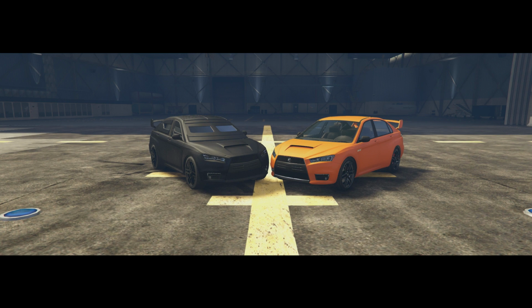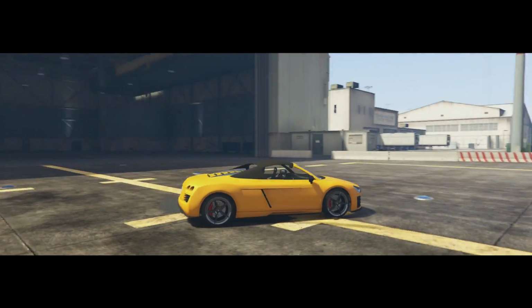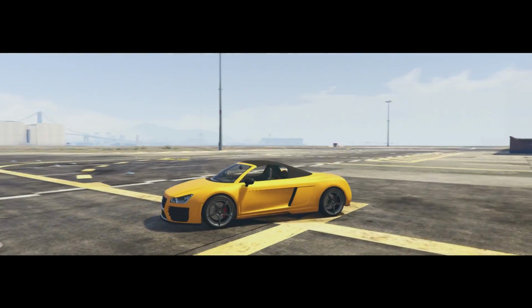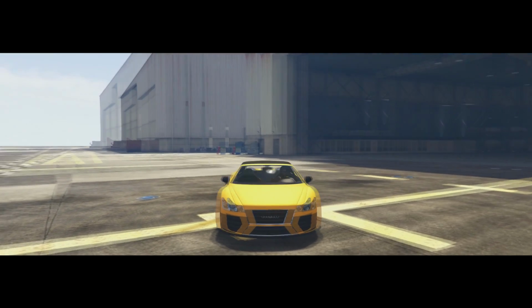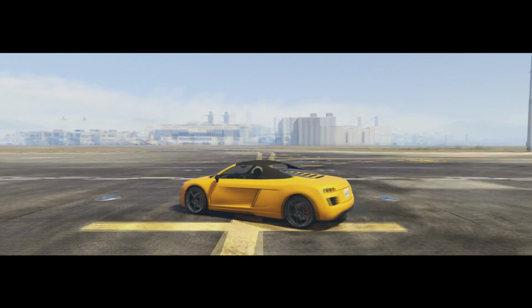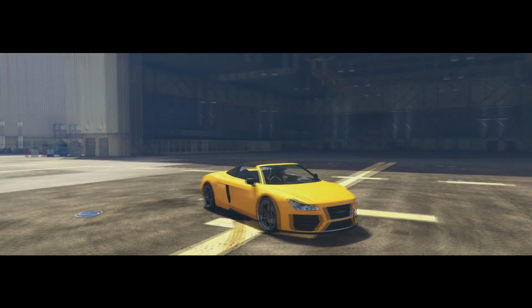But even if the Karen Kuruma would be available to purchase for $150,000, I wouldn't buy it. Why? Well, because you can get the much faster and much nicer and better to drive Obey 9F Cabrio for $130,000, or its non-convertible brother for $120,000. I'll take the 9F Cabrio over the Kuruma any day.